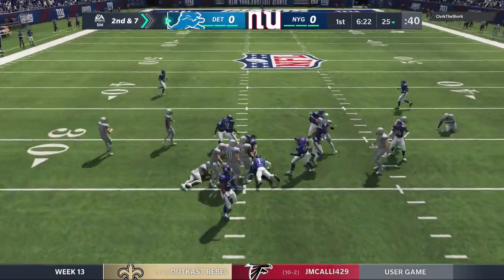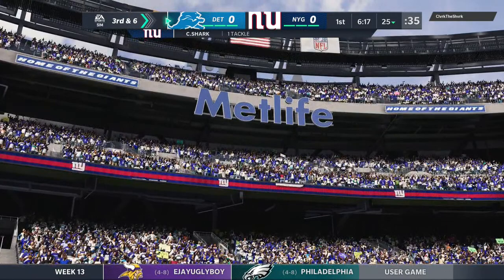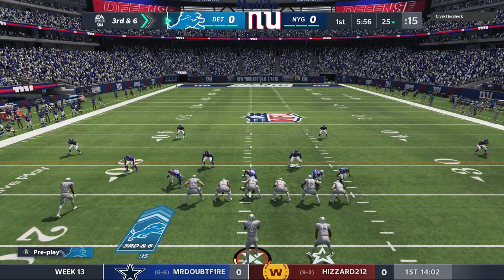They'll run for the first time with DeAndre Swift. Nowhere to go that time. Might have gotten a yard up to the 25. A 1-yard gain there following the 3-yard pickup on 1st down. This defense looking for an early stop. This is 3rd down and 6.